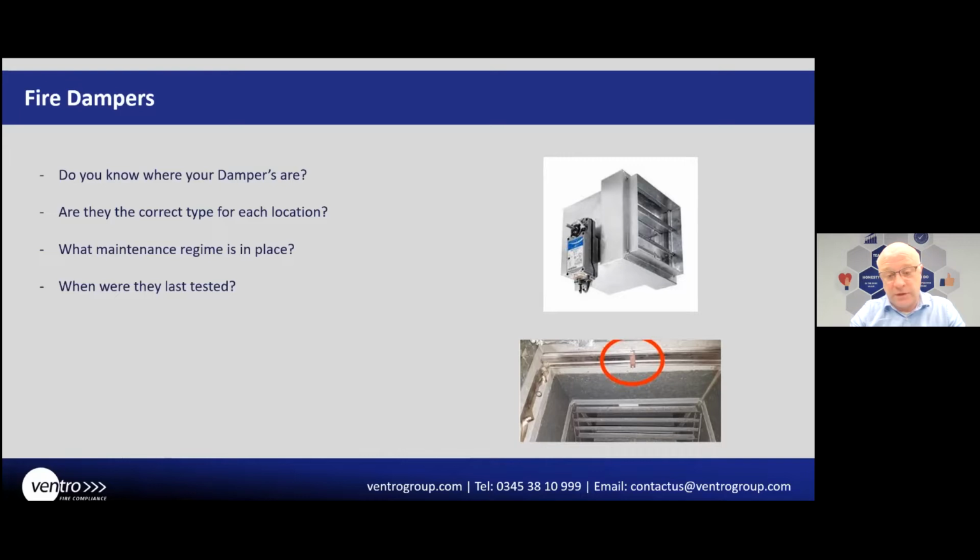And the second one down at the bottom there is a mechanical damper, which has a fusible link, so when the temperature gets up to around 70 degrees, the solder melts and allows the curtain to fall, thus stopping the damper, protecting the ductwork. But obviously, before it gets to that temperature, there's going to be a lot of smoke passed through that ductwork. So that's why in a lot of healthcare situations, we would normally be looking at automatic dampers interfaced, so they close immediately on the alarm being activated.